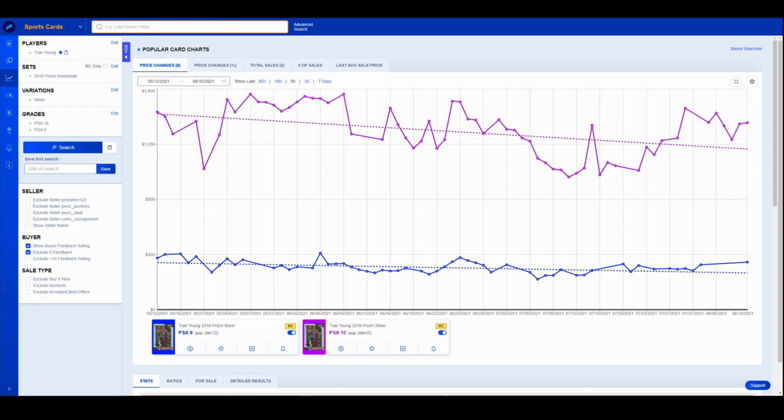If you guys and girls see my community posts, I noticed the other day that Trae Young silver PSA 10s Prism had started to shoot up right at the same time Luka's did, when I did the Luka video, which usually makes sense. Those two guys, when you're not in season, kind of run together. When one goes, it usually lifts the other one for whatever reason. And what I also noticed a couple days later was the PSA 9s had not moved yet.